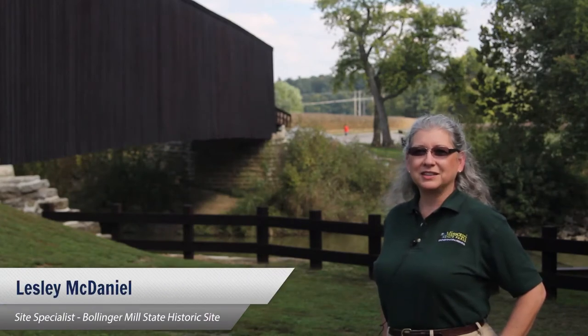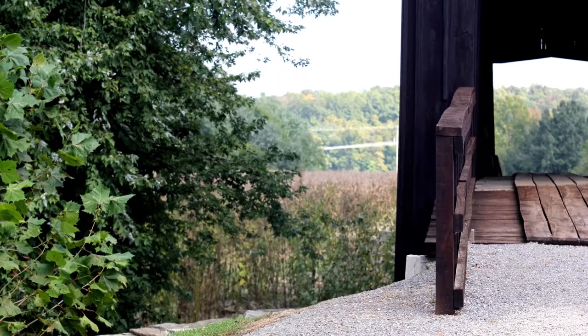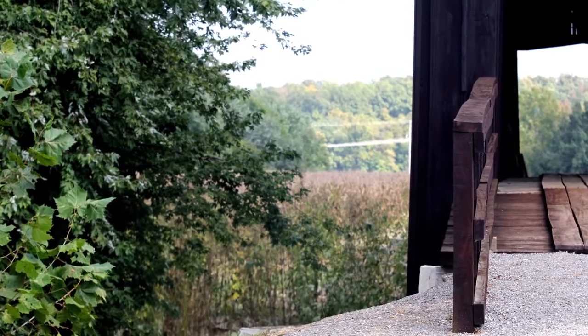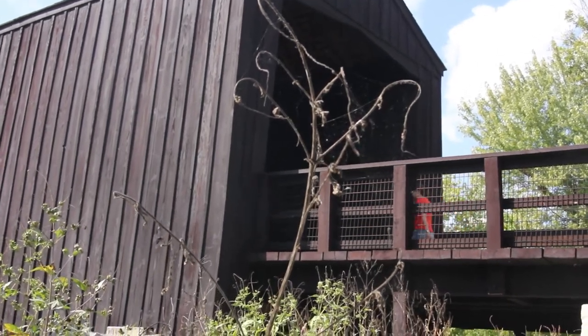People come in all the time sharing stories of this place, and that makes it so special. The covered bridge being and always a romantic part of our American history. People talk about covered bridges from way back when and the stories that are shared about them being haunted or being kissing bridges, or just the idea of crossing it.